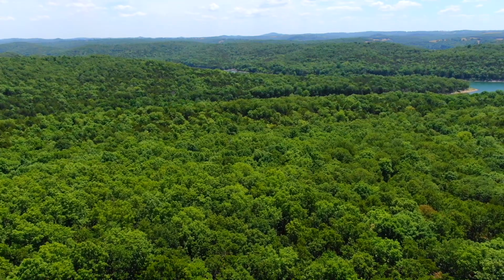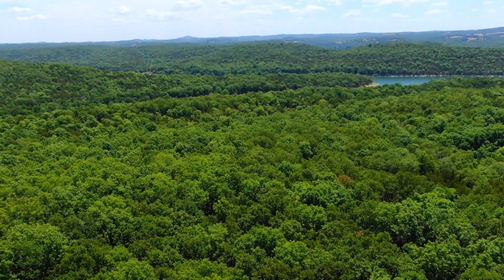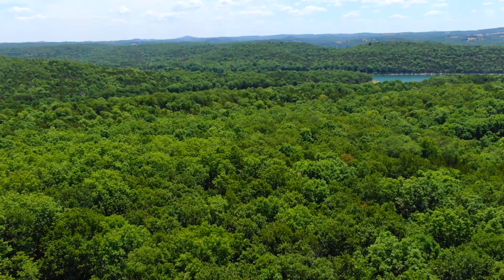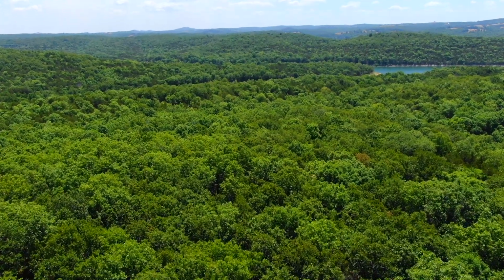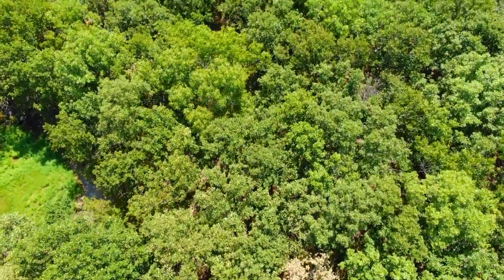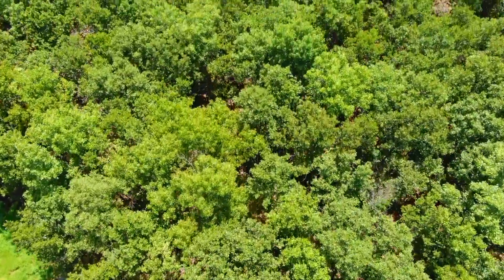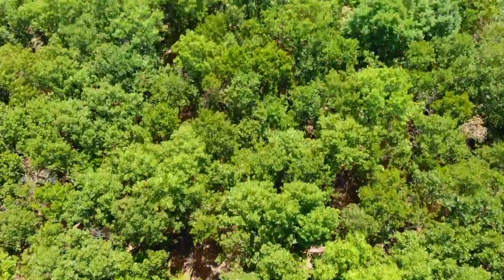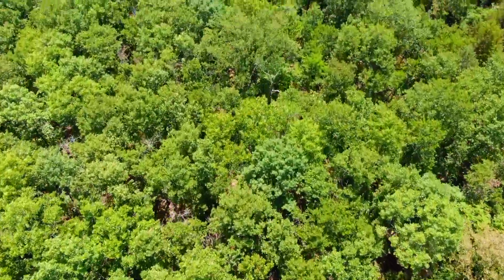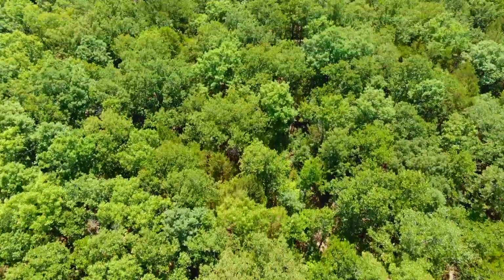Oh, that's gorgeous. So we're facing back to the east from the west side of Tract 9. The west side could be a phenomenal site for hunting or camping if you wanted some supreme privacy. Clear a little driveway going back there, and you could have a beautiful, beautiful site.